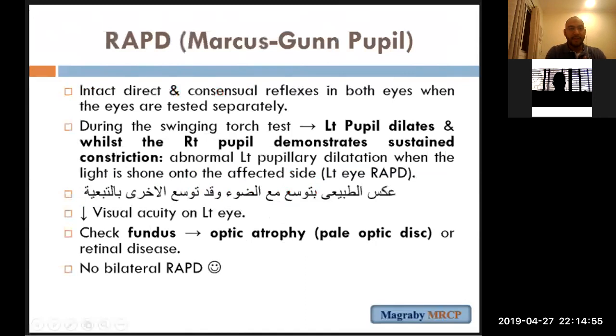This is what's called relative afferent pupillary defect. While we are doing the swinging light movement, we will find what's called the relative afferent pupillary defect. And the other name is Marcus Gunn pupil. It means that when you put the light in one eye, there should be constriction, and the other eye consequently will be constricted. This is the direct light reflex, and this is the indirect light reflex. Okay.